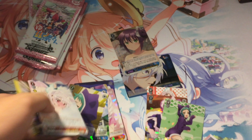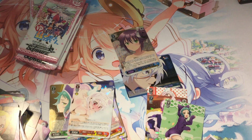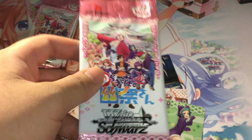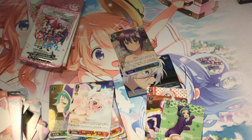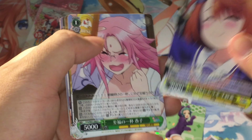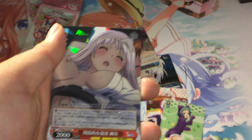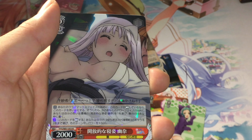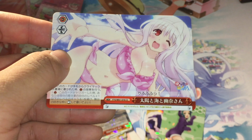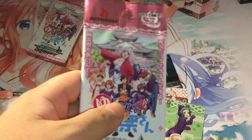Nice. Not bad. I know the English version, they kind of blocked the nudity, as they should, starting with like No Game No Life, because it's getting too sexual right now. But here we go. And here we have a rare Yuuna. I don't want to show too much because of the nudity, but yeah. All right, three more packs to go, and that'll be it for the video.